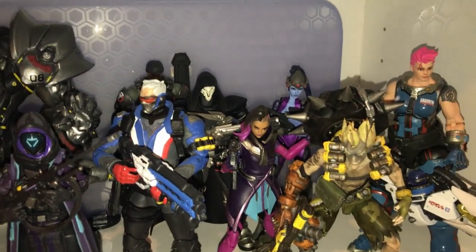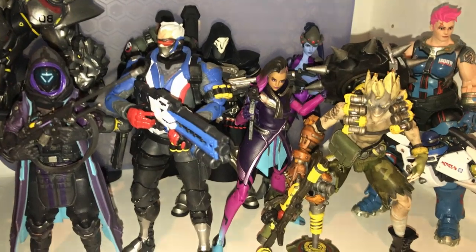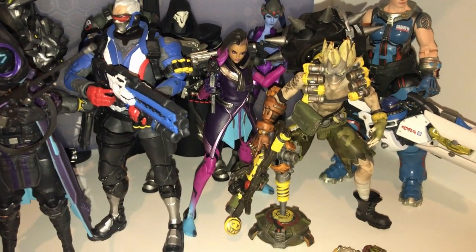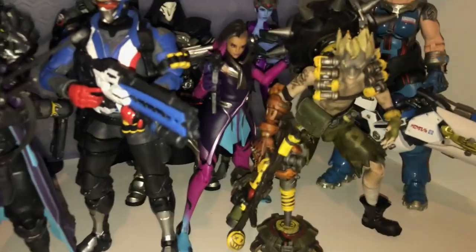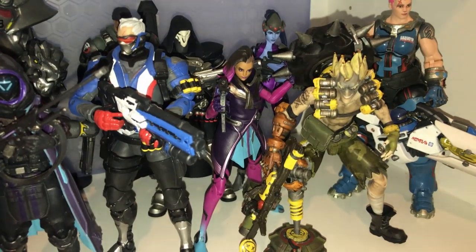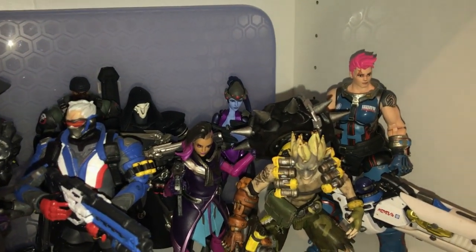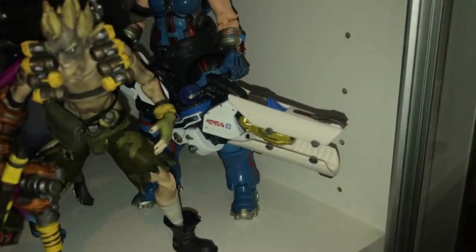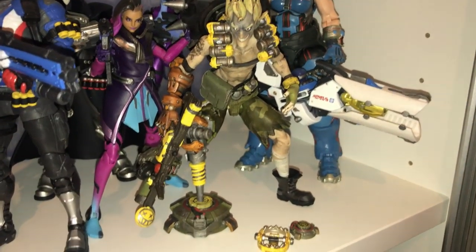There's the Figma Reaper in front of Reyes over there. Foreshadowing, I guess, or just, I don't know. Sombra, very... actually, no, there are a couple of things repainted on her too. Some black lines and some random details. Widowmaker by Figma in the background. Sorry, repainted gun. And then there's Junkrat, who's completely repainted from head to toe.